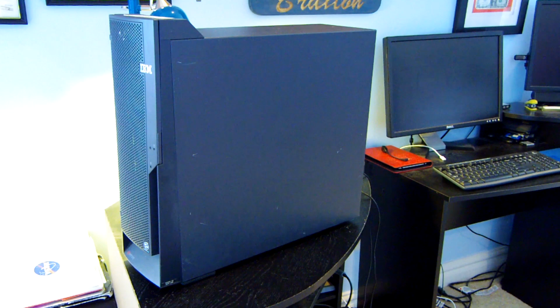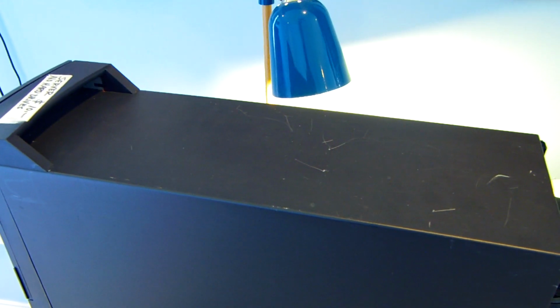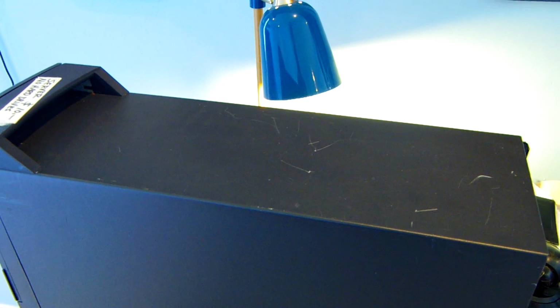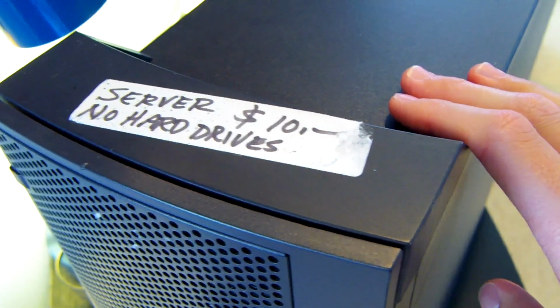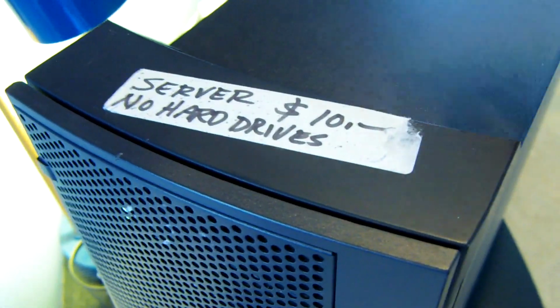As you can see, the right side is actually pretty plain. There's a couple dents and dings here and there, but for the most part, it's in good condition. As far as the top goes, it's pretty much the same story. There's a couple dents and dings here, but for the most part, it looks pretty good. And of course, the seller put some kind of cheap sticker on here, so it's going to be pretty much impossible to take off. Great.